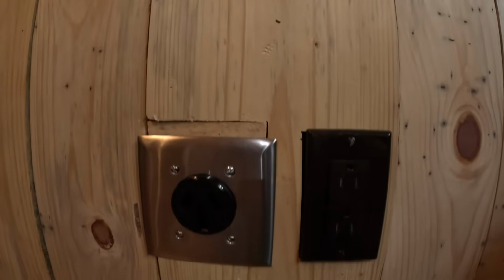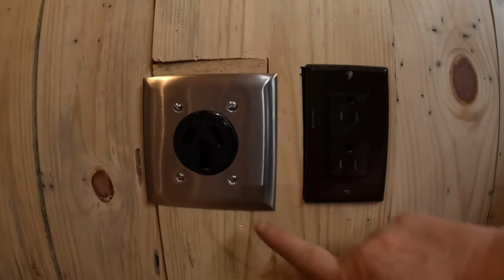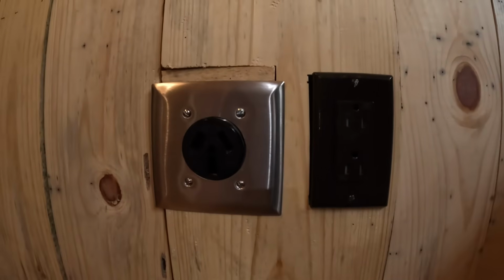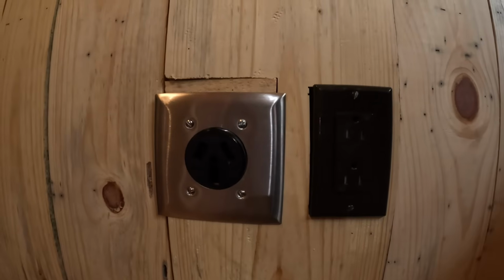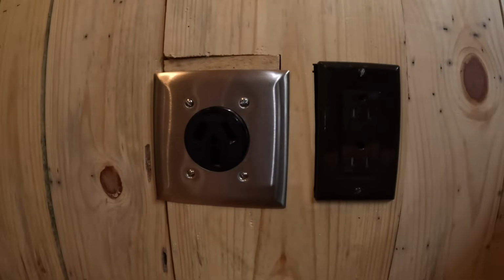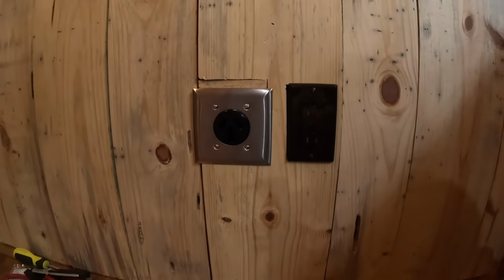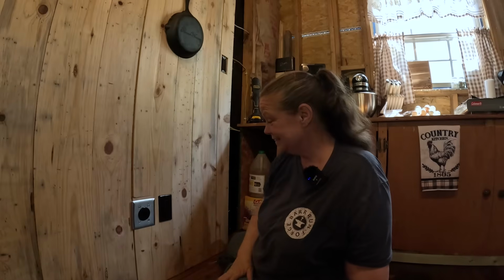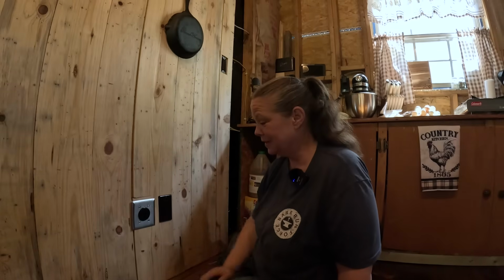There we go. There we go. We've got an outlet for electric stove. We've got an outlet for power on a gas stove. And one of these days we'll have a gas line in here too. But right now, we're just going to do electric. Yay! We have electric ran into the kitchen for an electric stove. And that's coming up in just a minute.